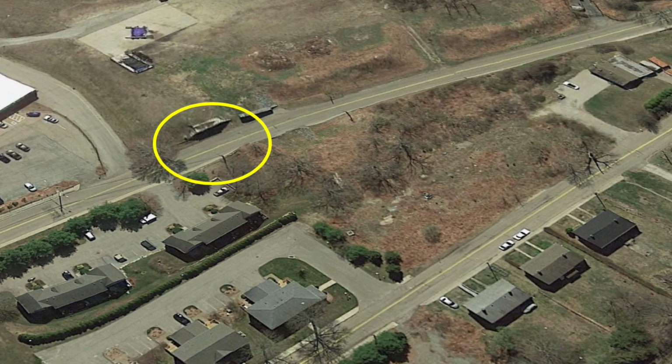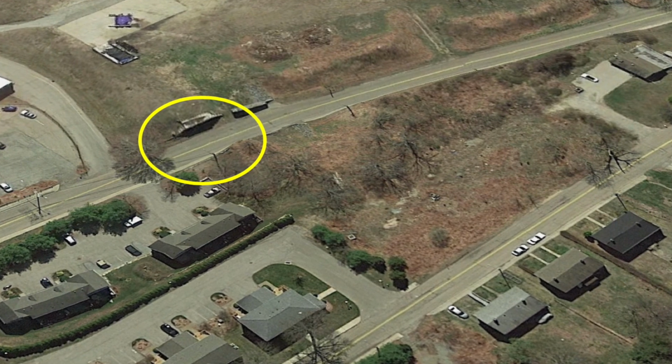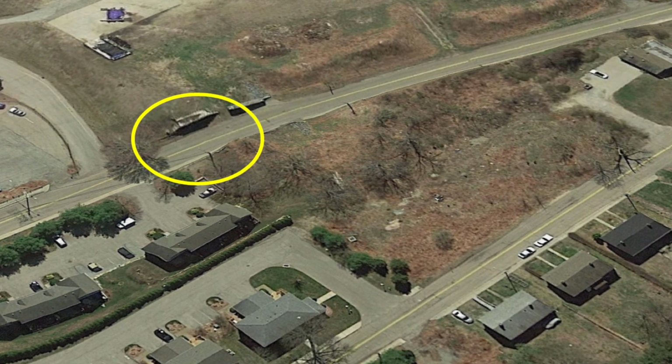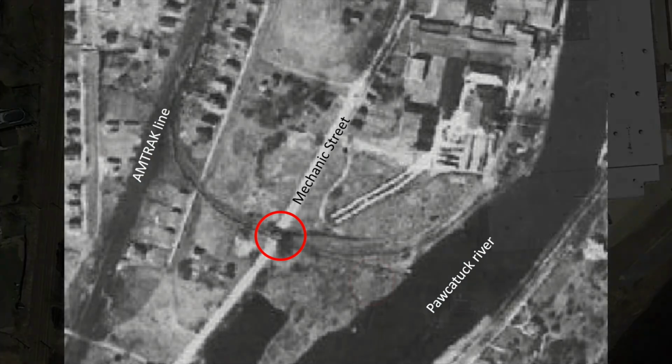Interesting structures in the district include, at the south end, the granite abutments for an elevated spur line. An enlightening 1934 aerial photograph shows the location of the elevated bridge relative to the Pawcatuck River and the main rail line.